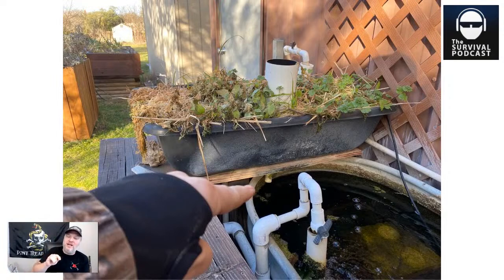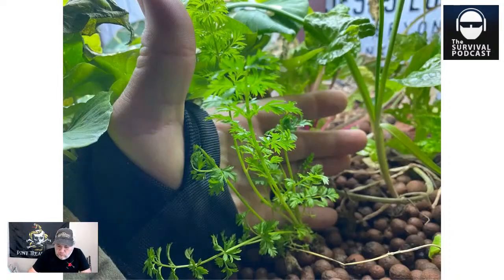That means that my wicking beds are always topped off. The plants never need watering. I don't have to worry about water spraying on top of the plants, getting any kind of fungal diseases. It is a perfect plant environment, 24/7, 365, with absolutely no work whatsoever.